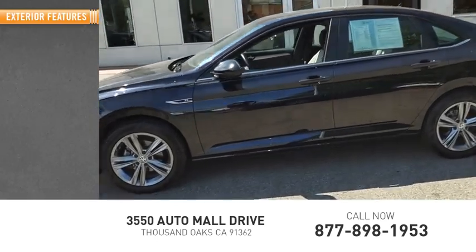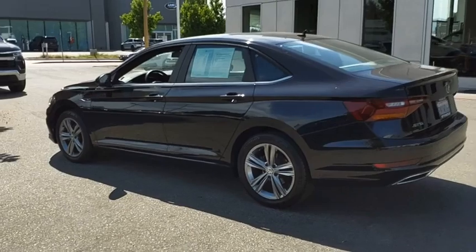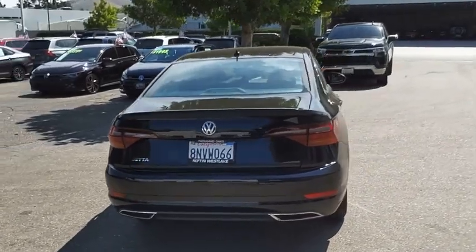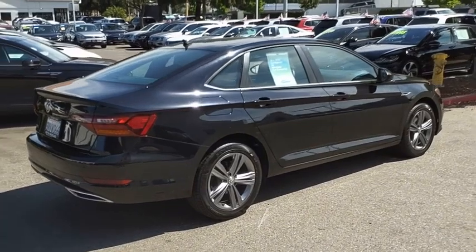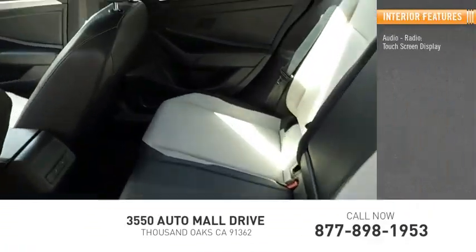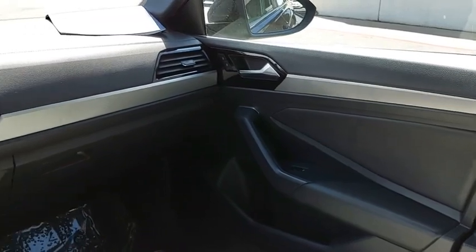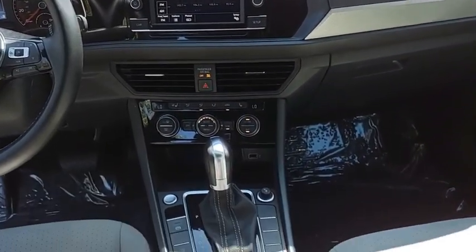Here are some of this vehicle's great options: splash guards, inside you'll find audio radio, touchscreen display, electronic messaging assistance with read function, multifunction display, tachometer. The Jetta is a premium car that is family-friendly with a great price, agile and confident handling.